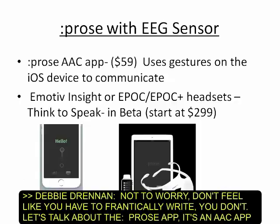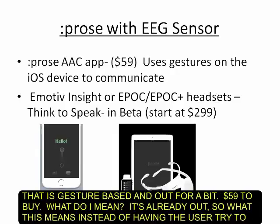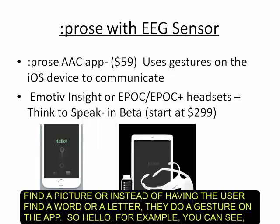You don't. So let's talk about the Dot Pros app with the EEG sensors. The Dot Pros is an AAC app that is gesture-based, and it's been out for a bit. It's $59 to buy, and what do I mean by gesture-based? So what this means is instead of having the user try to find a picture, or instead of having the user find a word or a letter, they do a gesture on the app.